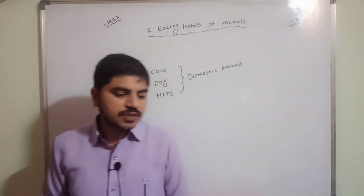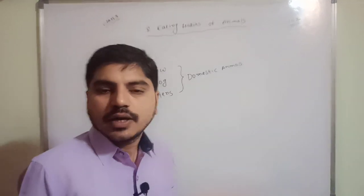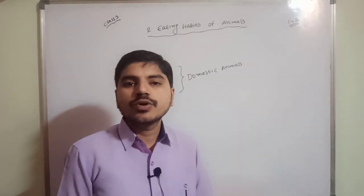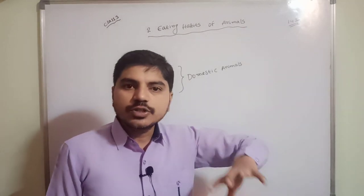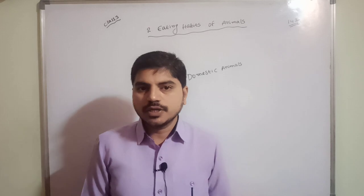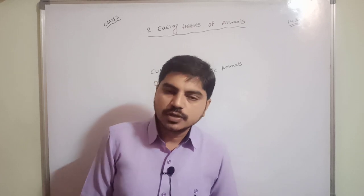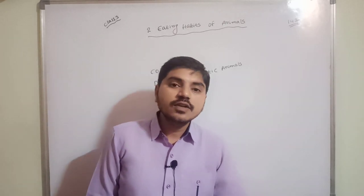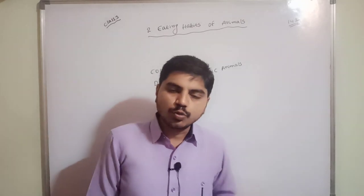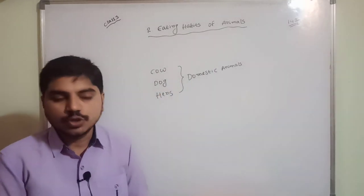We observe many things. These are the domestic animals. If you care for the domestic animals, then they will be healthy and helpful to our environment also. Correct or not? 100% it will be helpful for our food also. For example, buffaloes can do some work in agriculture, and then we get food. Cows give milk to us. Goats also give flesh to us. These are helpful to human beings. That's why we take care of each and every domestic animal.